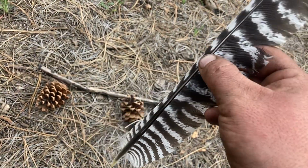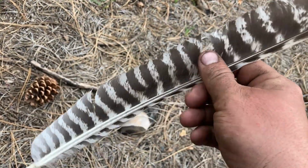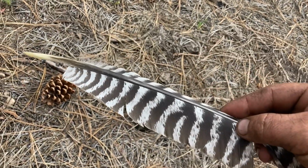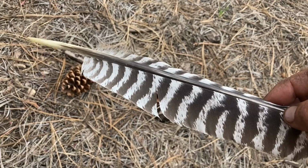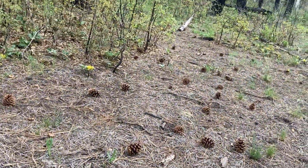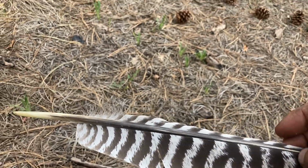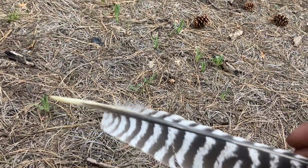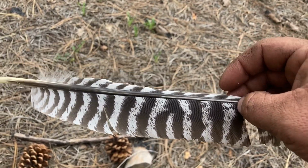This is a hen turkey feather. It's spring turkey season here in Colorado. I didn't get my tag this year. I got them last year. I couldn't fill them. Turkeys, best way to hunt turkey, people tell me, is to just call them in. Kind of sit and wait. And I don't have that kind of patience for hunting. I like to hike and, you know, explore.